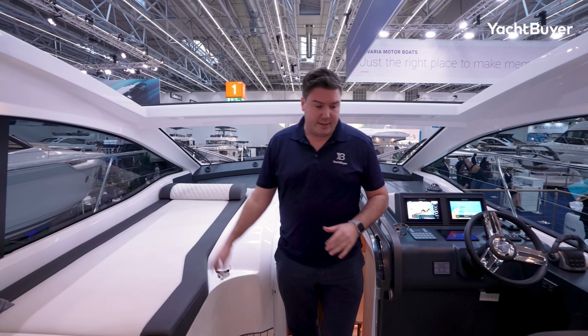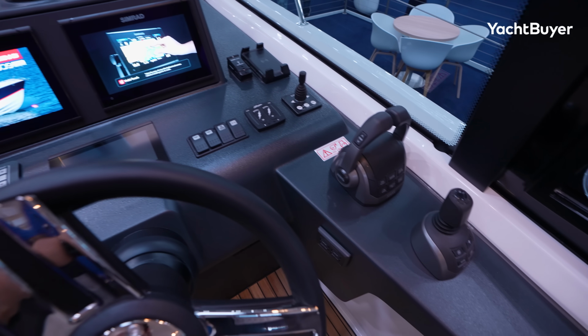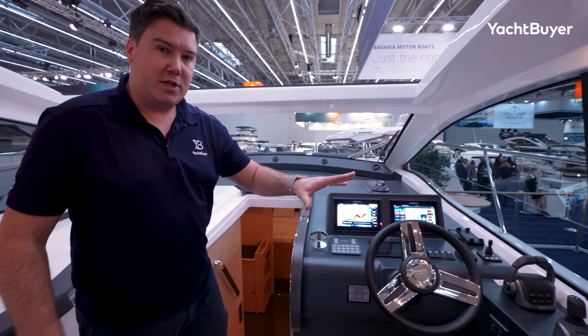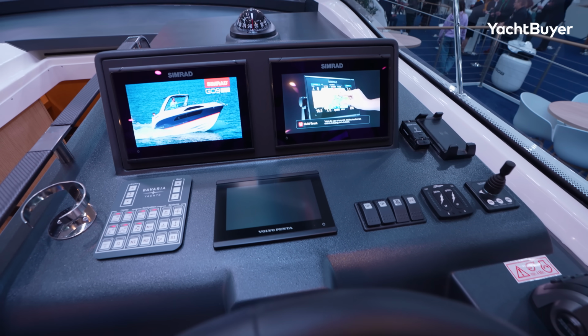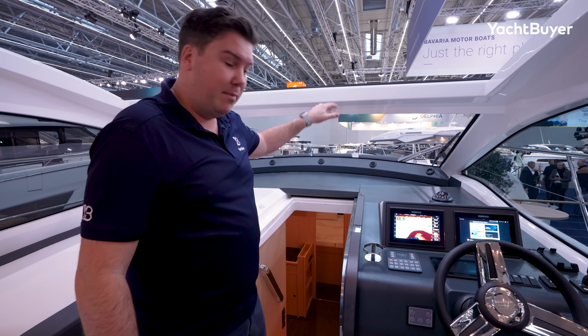Chaise lounge over on this side, and then a nice double helm station. And this boat's clearly got the twin engines, twin diesels, because you've got the joystick. So you can have joystick functionality with the stern drives on this model. Simple, clean, very easy to use helm station, and the big long dash of the SR41 with side decks either side up to the foredeck where there's good sunbathing space.